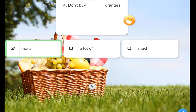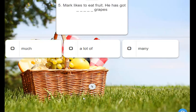Next. Mark likes to eat fruit. He has got grapes. Sometimes we can use this word as a countable noun, but forget about countable or uncountable noun. It's countable anyhow, so I cannot choose much. So I have now 2 things, many and a lot of. Mark likes to eat fruit. He has got grapes. Much, a lot of, or many? Here it is countable, so I cannot choose much. This is the first part. Do you have here has not or just has? I have just has here, without not, without the negative.